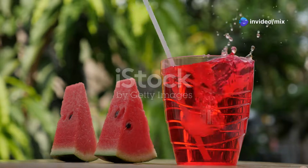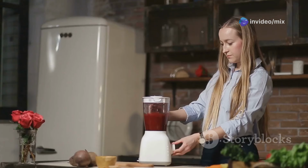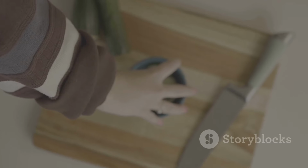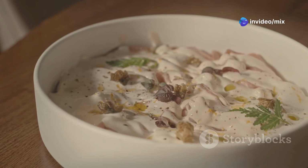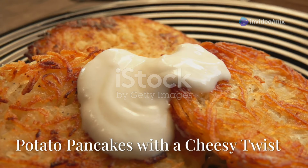Need something refreshing? Holodnik is a cold beet soup. Roast beets until tender, then blend them for the soup base. Add fresh cucumbers, radishes, and dill. Some people add hard-boiled eggs. Serve chilled with fresh herbs, sour cream, and maybe sunflower seeds for crunch. Perfect for a hot day. Holodnik is very versatile.